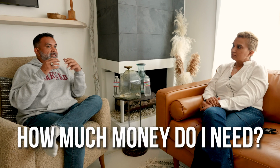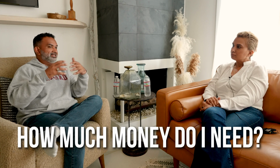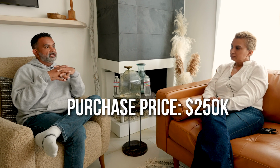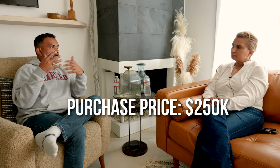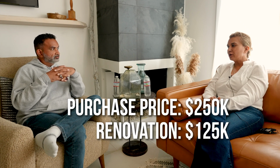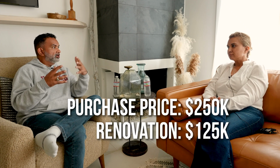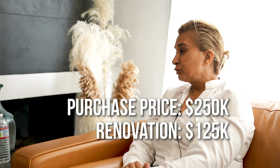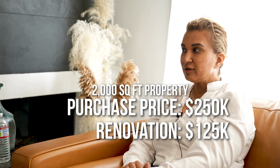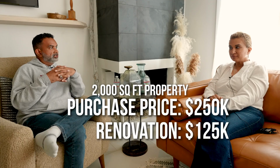So now that we've talked about refinancing, what would you say is the total amount of money? Let's just say, for instance, the purchase price on a house of this type is like $250,000. And the renovation would cost around, what would you say? I'm going to say anywhere between 100 and 125. And that's for how large of a property? Under 2,000 square feet, so anywhere between 1,700 and 2,000 square feet. That's your sweet spot? That's your sweet spot.